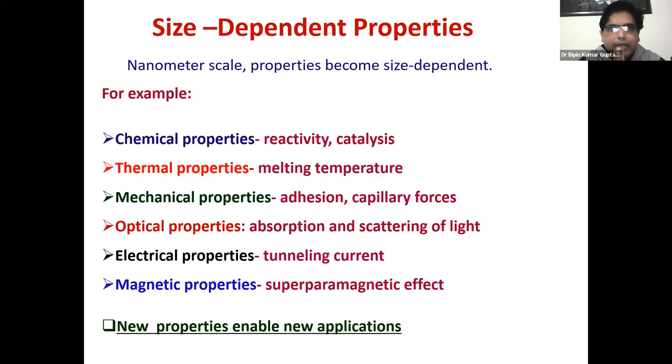If something is nano, it means chemical properties like reactivity and catalytic activity are going to change. Thermal properties like melting temperature can change. Mechanical properties like adhesion or capillary forces can change. Optical properties like absorption and scattering of light can be observed differently from the bulk. If you talk about the quantum, then tunneling current will be observed instead of the classical model you describe for normal cases. And in magnetic properties, a bulk ferromagnetic material may be converted to superparamagnetic.